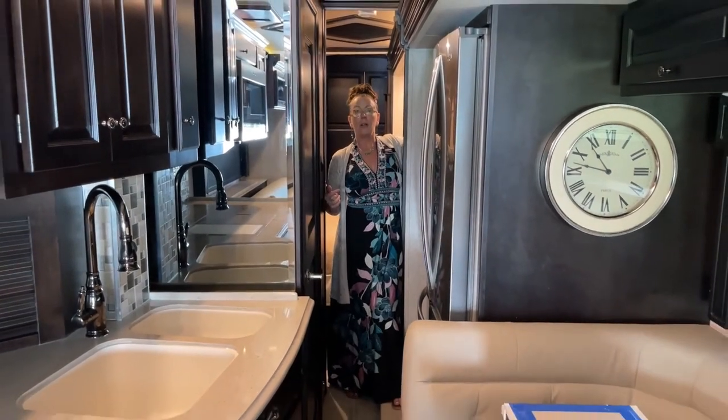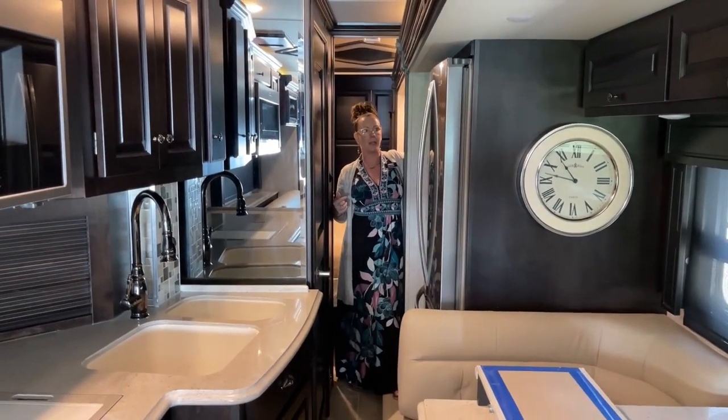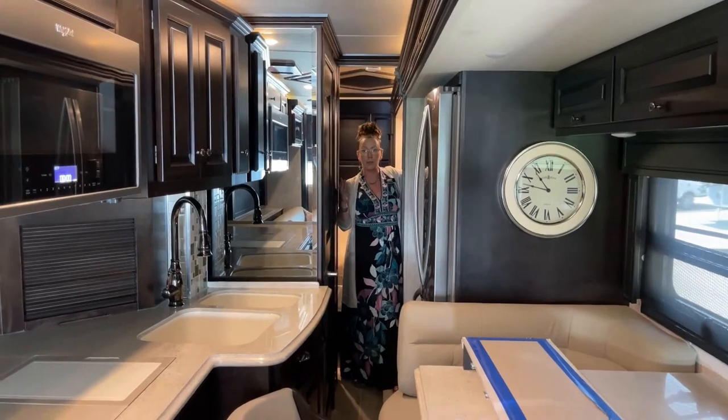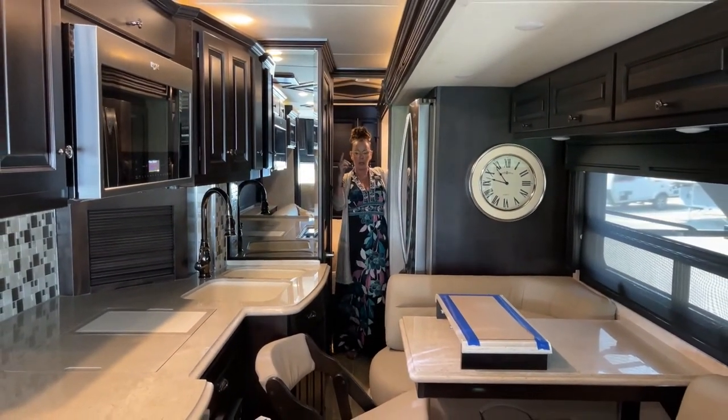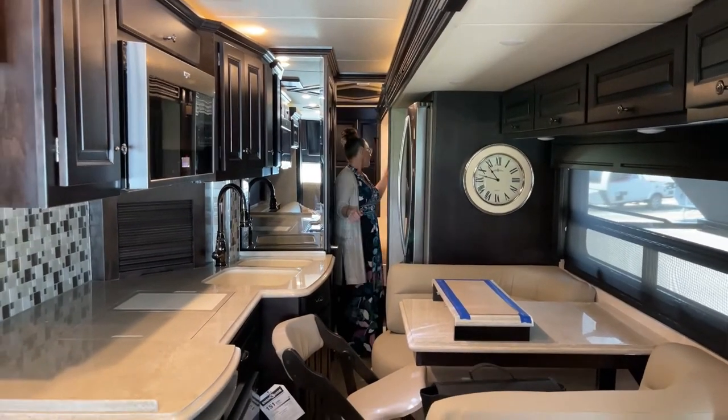What else have I not covered? Oh, interior height, I got that written down. Exterior width is 101 inches wide. This coach is 13 feet, 1 inch tall.